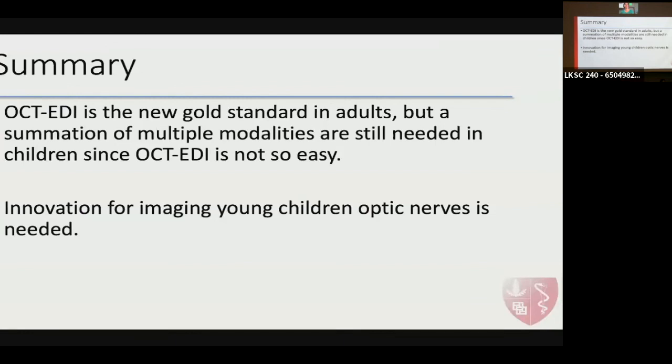Okay, thank you so much for your talk. I have a question. Have you observed any gender differences in the children that present with papilledema or pseudopapilledema or ODD? No, I have not.